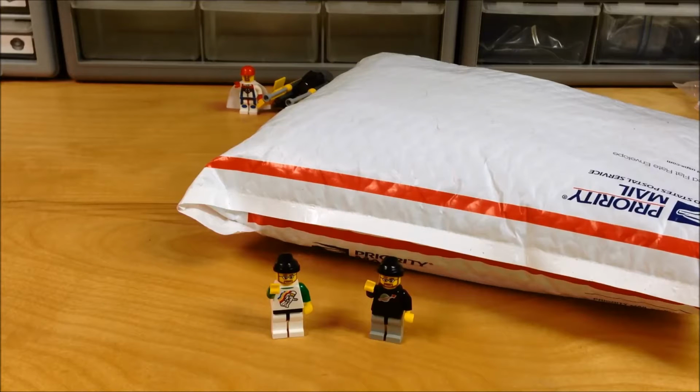This will be a special edition Lego haul because this package is actually from the Pick-a-Brick wall at a Lego store. I don't get to my Lego store very often because of the 3-hour drive one way to get there.